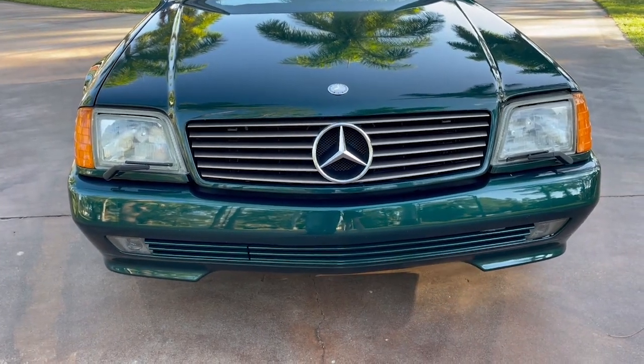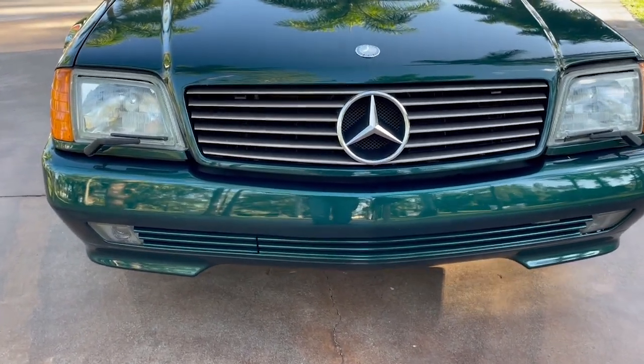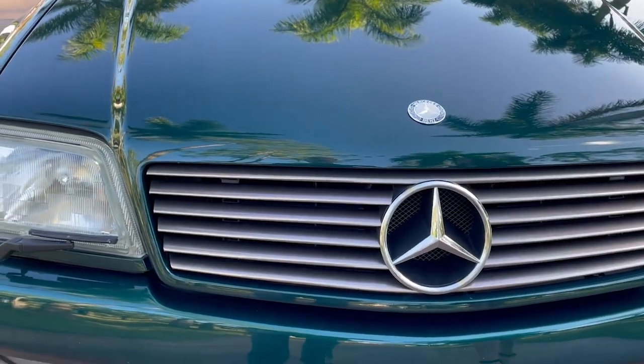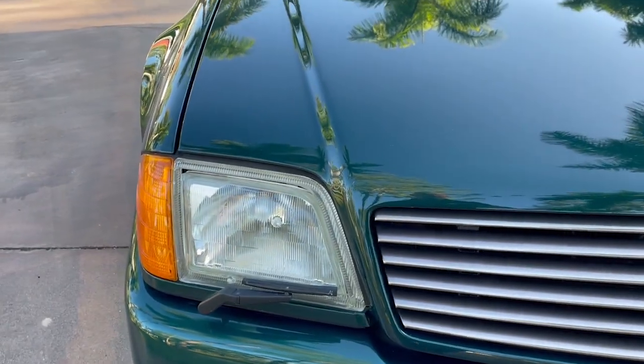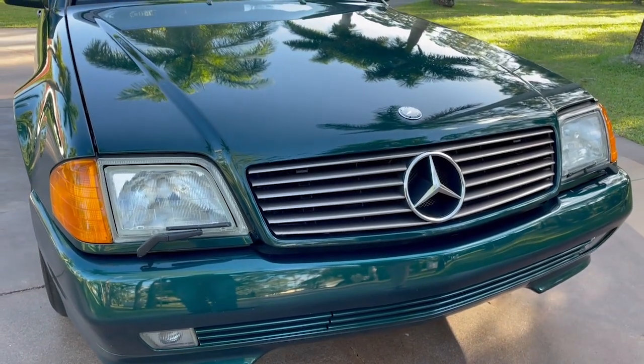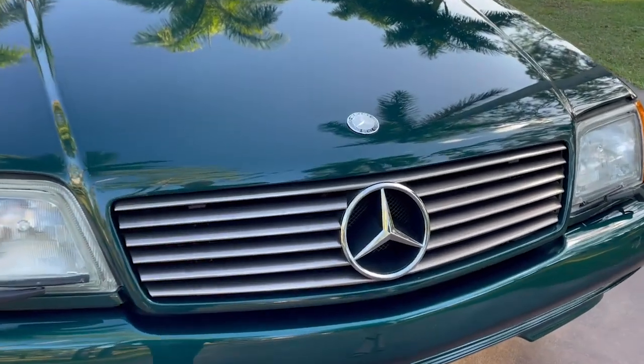The bumper looks great. It has the nice clear headlights and the headlight wipers, and also the fog lights in the bottom, and the sporty SL grille, and the big, of course, Mercedes emblem in the center.